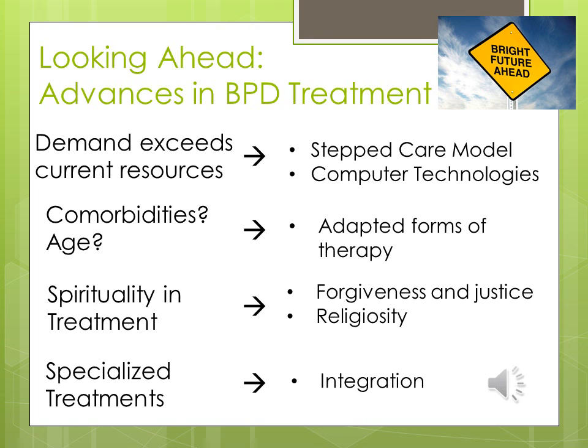Lastly, and most prominently discussed in the literature I found, is a movement away from specialized BPD treatments to an integration of the common elements among all effective treatments. It is perceived that clinical decisions which draw from numerous empirically supported treatment models to meet specific client needs may be most effective with this population. Undoubtedly, BPD treatment looks promising, and counselors should stay up to date in the literature of how these advances may change current practices.